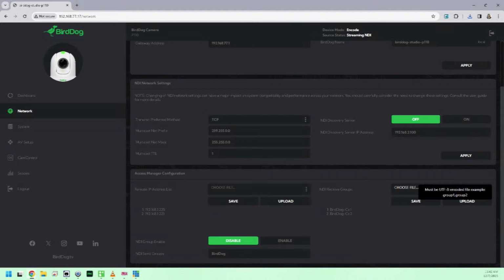You know you've done it correctly, and then you're good to go. Same thing with the NDI remote groups, so receive groups. Receive groups is a way to put things in boxes so that they belong to groups, but they're all in the same subnet. If you want to learn more about NDI groups, we will have a video about that. I just recorded it. It will be available where you can learn more about the concept of that.